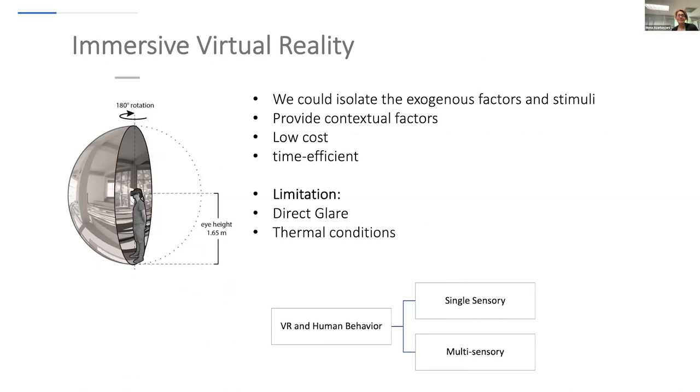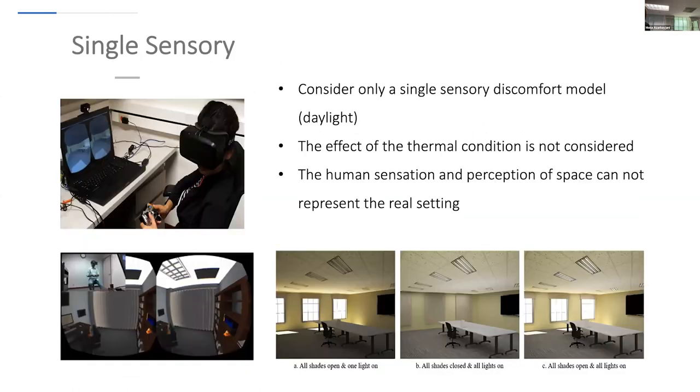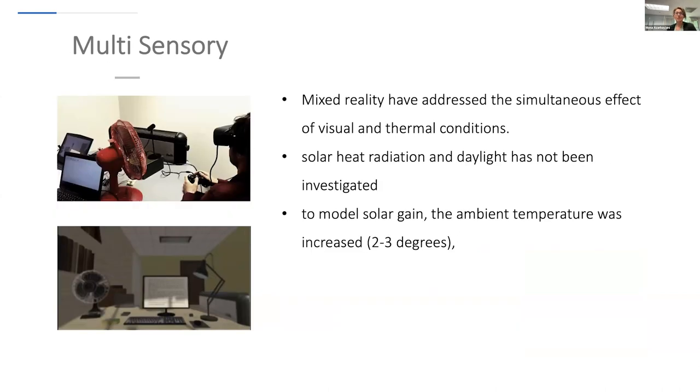Architects are using immersive virtual reality to create that space virtually for the occupants. But they have mostly been looking at a single sensory aspect, for instance daylight, the discomfort related to visual aspects such as the daylight model, or the effect of thermal conditions. Or they have looked at multisensory, but then they change the temperature to account for solar heat gain.